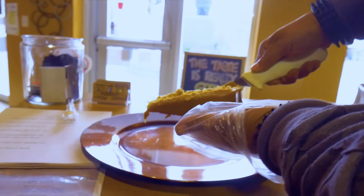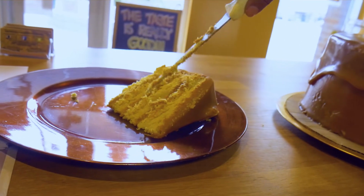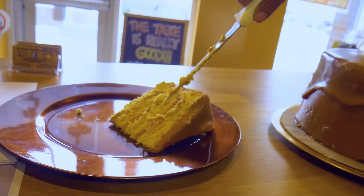I think that when you put this cake in your mouth, what you should feel is nostalgic. You should feel memories. You should feel loved. That's what I'm going for. I just really want people to enjoy dessert. It's the last part of the meal, and I think it helps make memories. So I'm excited about trying cake.